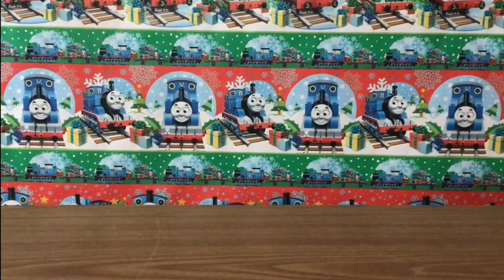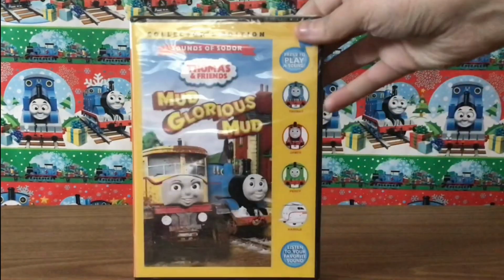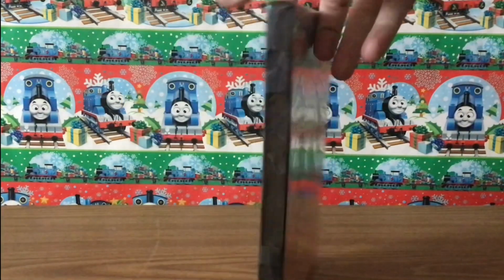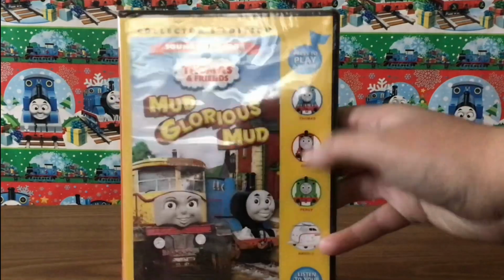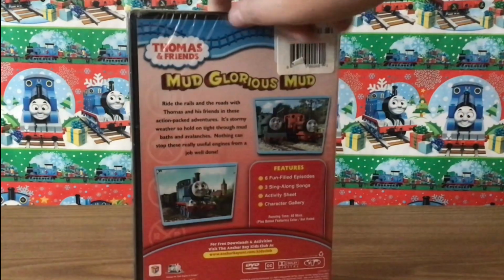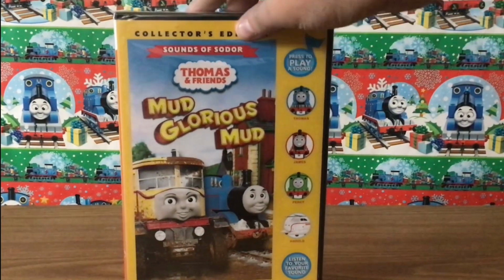Now these ones are actually pretty interesting. I have 3 copies of the DVD from Mud Glorious Mud. Here's the sealed Collector's Edition Sounds of Sodor Mud Glorious Mud DVD. Here's the screwy part. I am going to leave it sealed, but as you see me pressing these buttons, they don't work very well. So this must have been sealed for like a very long time, and maybe the battery just died out. I have no idea, but I have no intention on opening this up. I really want to keep this just sealed.